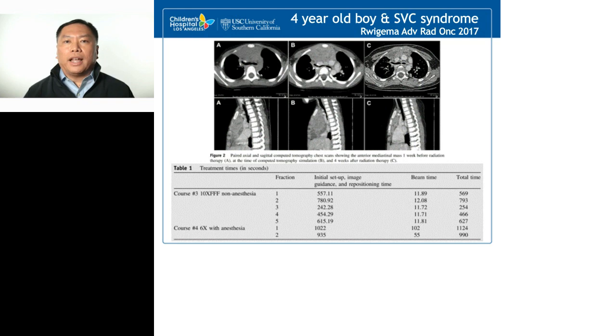So with the 10x flattening filter-free beam, the beam on time was only about 10 to 12 seconds, so it was very short, but we still needed to make sure that we could reproducibly treat this patient and treat the patient safely without anesthesia. And Align RT, I believe, was the only possible solution for this. So we treated the patient using 5 fractions, and you can see in panel C that the mass did shrink, suggesting that our palliative course of radiation therapy worked really well.